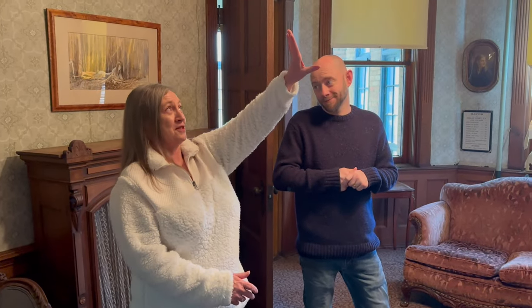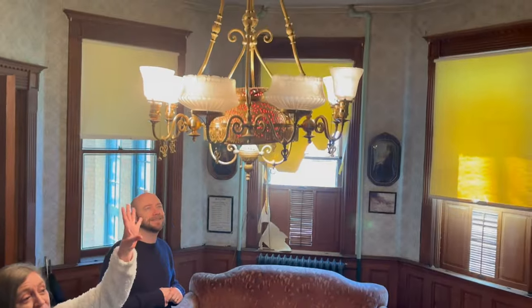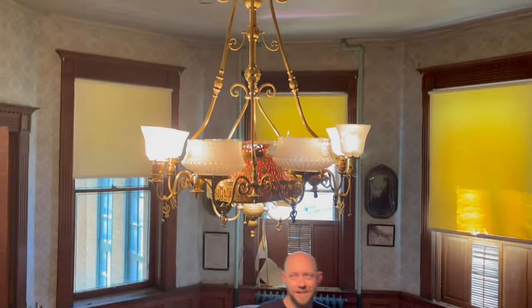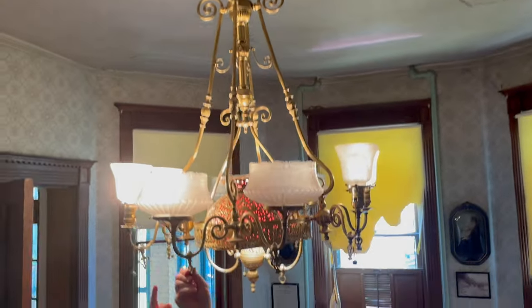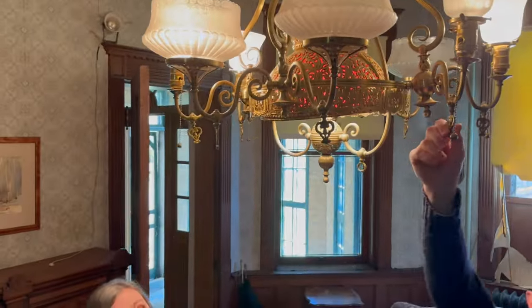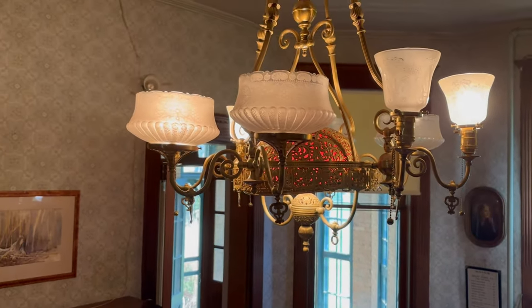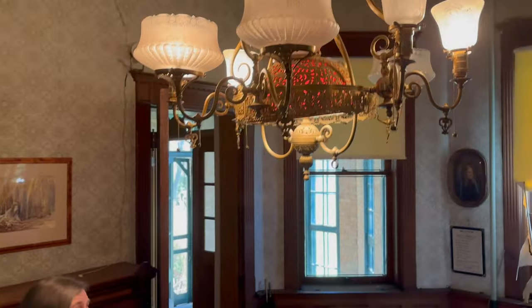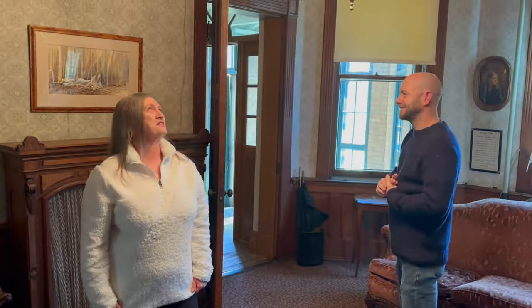So that brings us to this remarkable chandelier here. I've never seen a chandelier like this. Usually they're gas or they're electric. This one is actually set for both. So you have your electric lights here, and then you'd be able to twist these to get the gas going. I didn't even notice that until back in the fall. I was like, oh, I see, it's both.